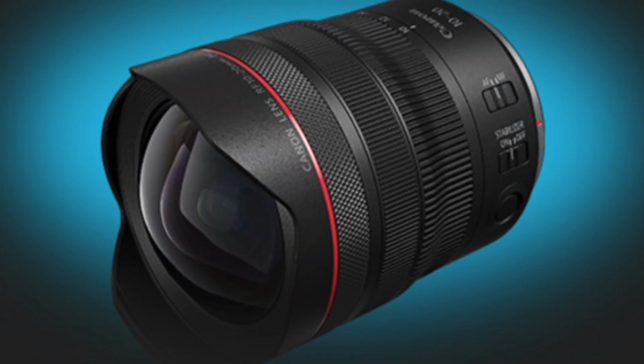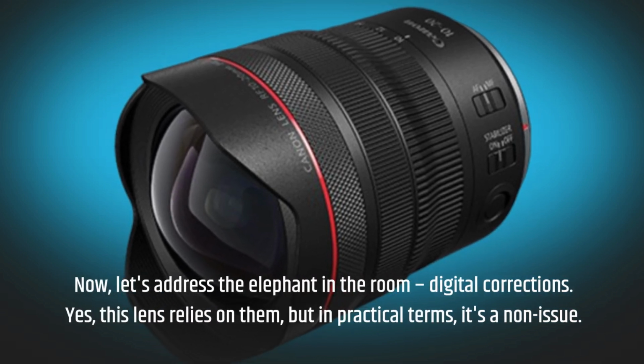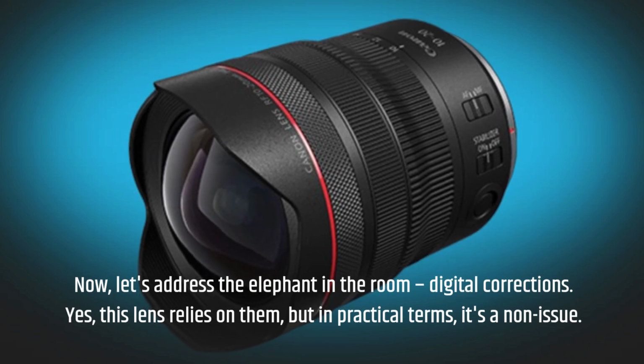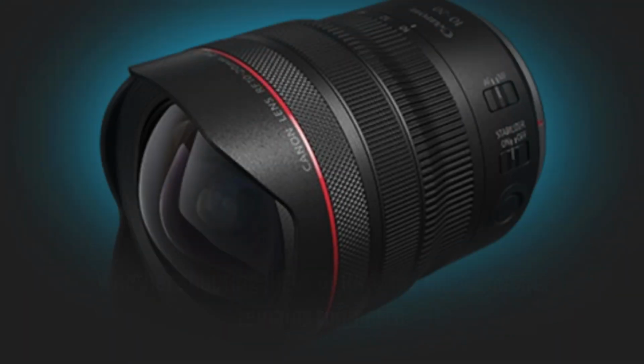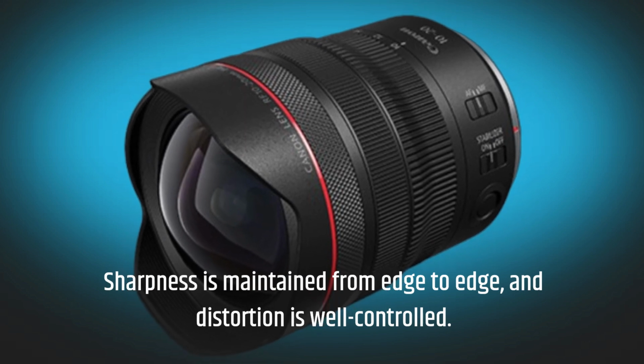Now, let's address the elephant in the room: digital corrections. Yes, this lens relies on them, but in practical terms, it's a non-issue. Whether shooting JPEGs or RAW, the image quality remains top-notch. Sharpness is maintained from edge to edge, and distortion is well controlled.